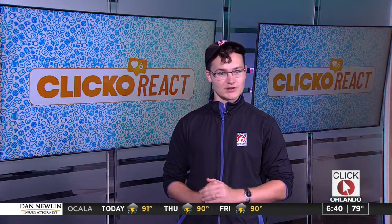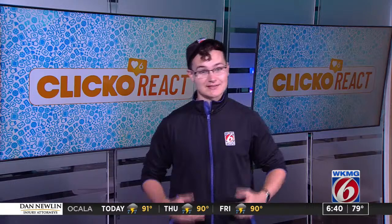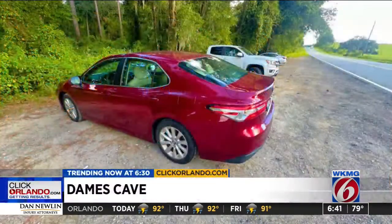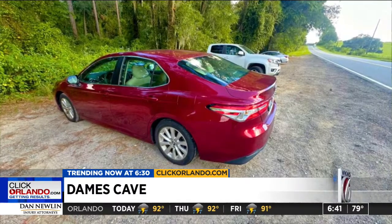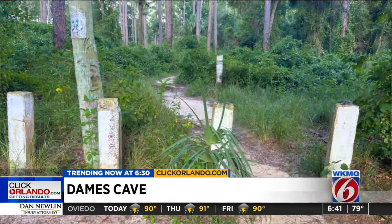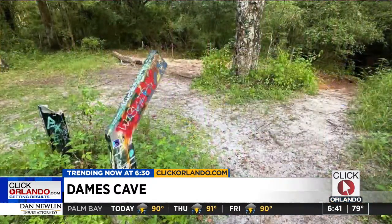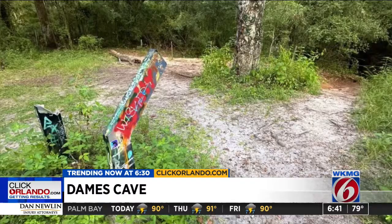Now, you can find it in the Citrus County tract of Withlacoochee Forest. It's over on the west side, but it's not alone. Dames Cave is a system that's made up of at least 4 other caves that are accessible to the public. To find this one, you'll want to park at the makeshift lot on the side of County Road 491 near West Lone Court and then follow that trailhead east into the forest. After around half a mile or so, you'll come across a small clearing with a large gaping hole in the ground. This is Dames Cave.